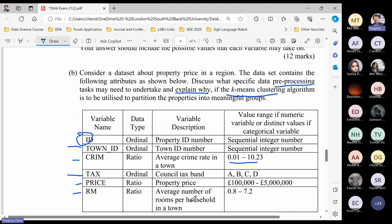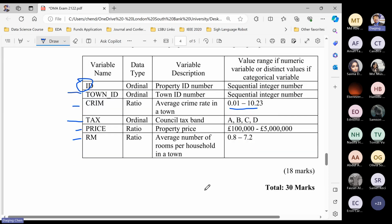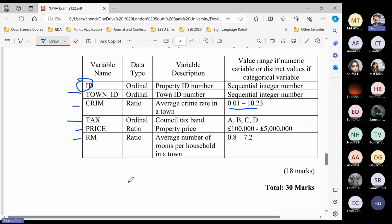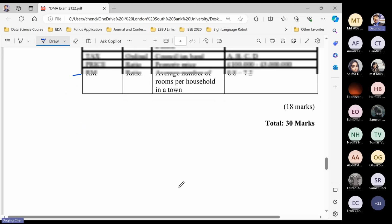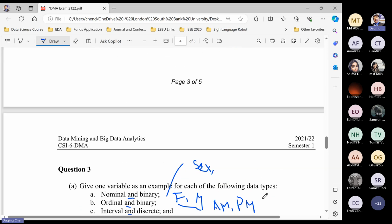Yeah, I know some of you didn't use k-means in your coursework, okay, but quite a few of you actually used k-means. So this is directly relevant to your coursework. So you cannot just talk about anything too general. That can be applied to whatever data set, whatever attributes. That will not be very good. So just consider all these attributes, then talk about the pre-processing you need to do. Okay, so this is three.